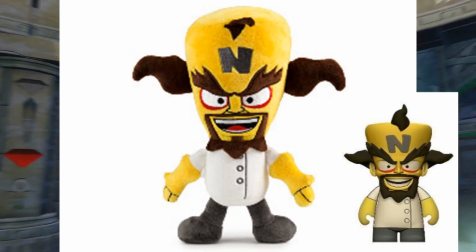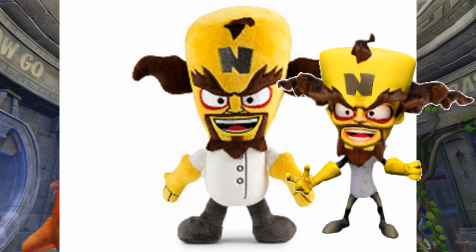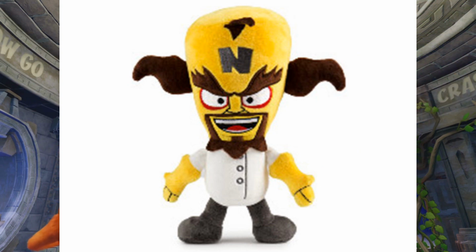Now we have Dr. Neocortex. He is, I guess, the best one, because he looks more like the Insane Trilogy version of Dr. Neocortex. I love his little evil look and his beard coming out, 2D to 3D, and it continues. The only weird thing about him is the little head and top. It does look a little bit weird, and his legs do look a bit weird. Crash and Coco's look a bit more natural, but Cortex does not look natural. It looks really weird, but overall it looks amazing.